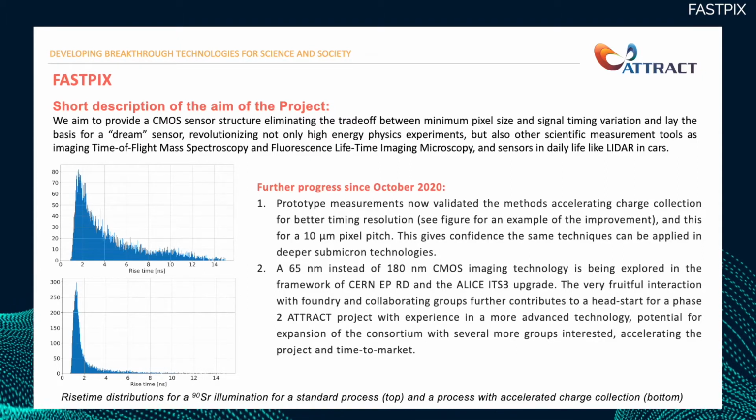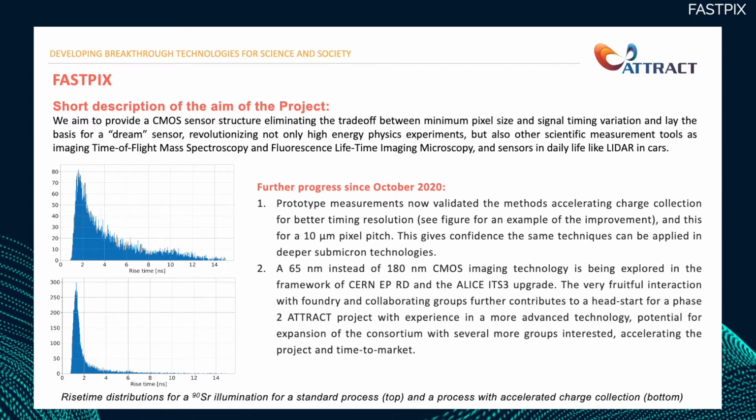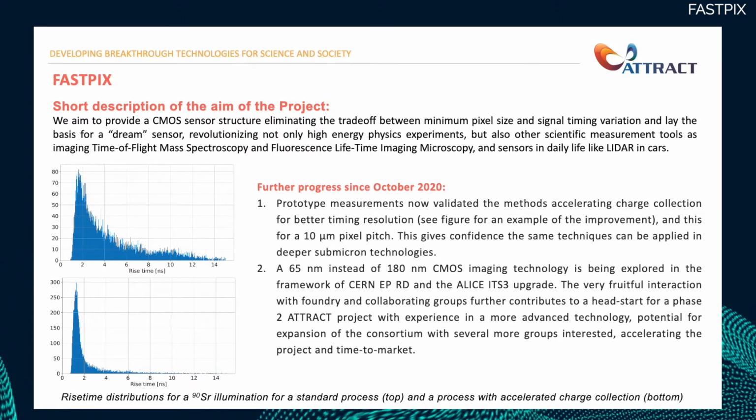applications. In October 2020, we just started the measurements after we received the prototypes from manufacturing over the summer. These measurements now validated the methods accelerating charge collection for better timing resolution, and this for the first time for a 10 micron pixel pitch.